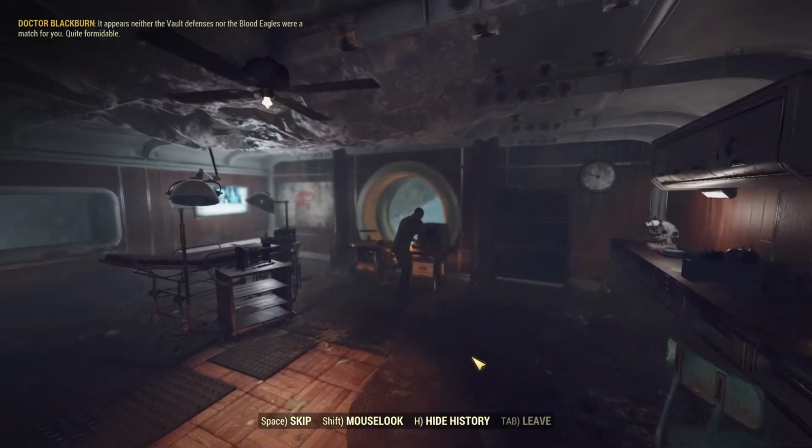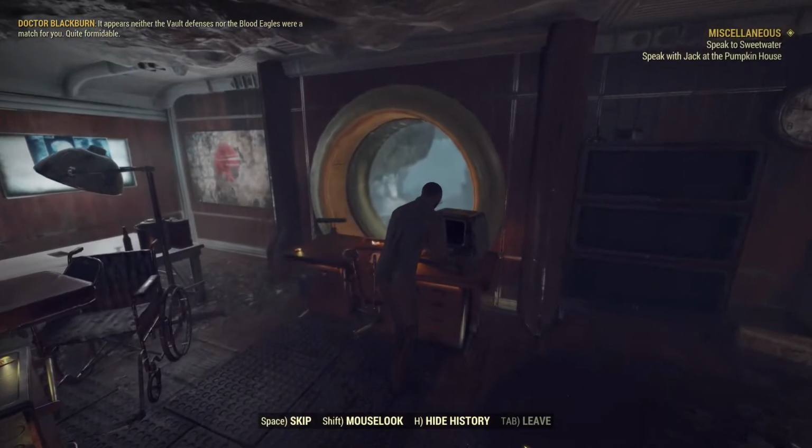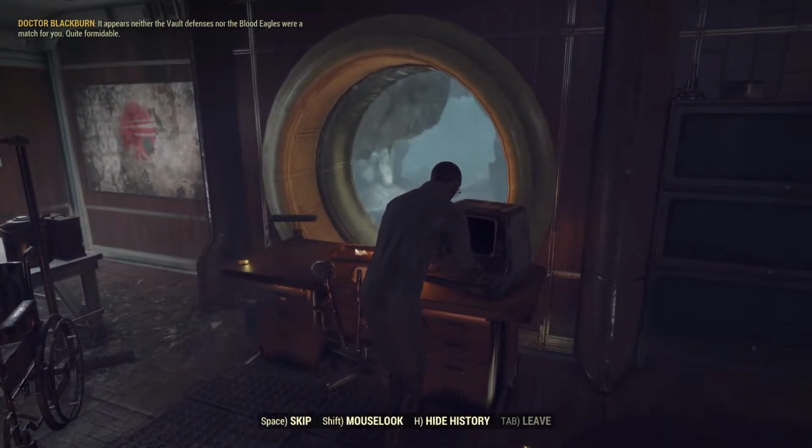It appears neither the vault defenses nor the Blood Eagles were a match for you. Quite formidable. You can lower your weapons. It would clearly be futile for me to struggle, and I surrender willingly.